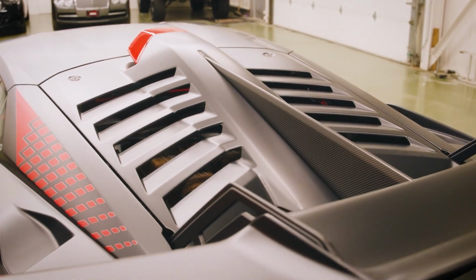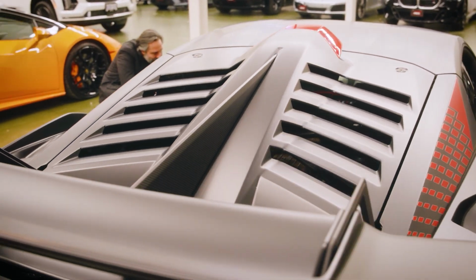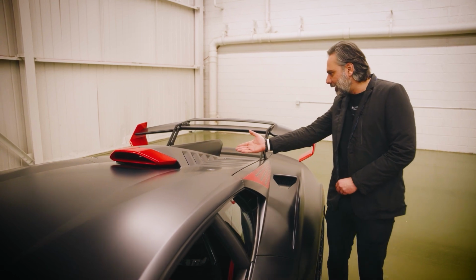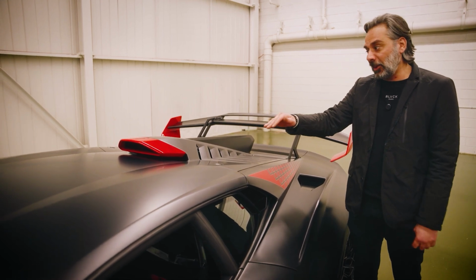Now, the one thing that I think is interesting is that this appears to be an air intake snorkel. So this would take air that's rushing over the top of the car and almost force it into the engine. But this particular snorkel is not connected to the air intake system. Your air intake inlets are actually on the sides. So I'm not sure what purpose this serves. I think it looks amazing.